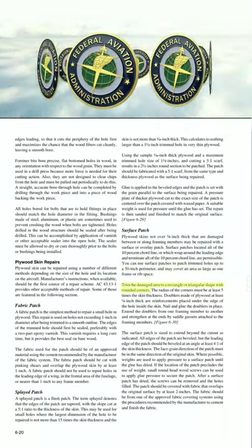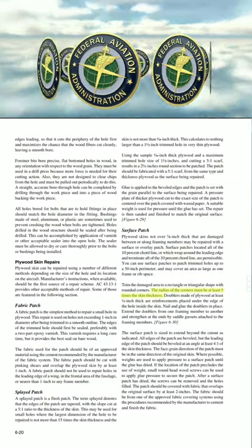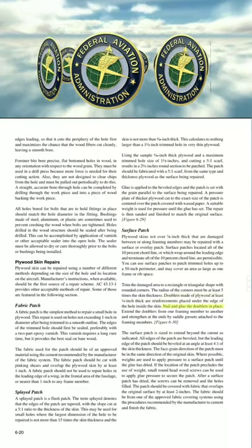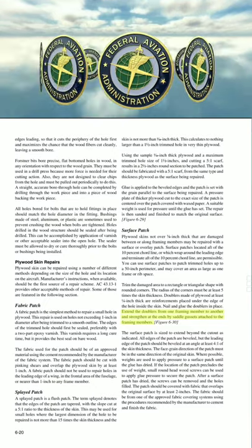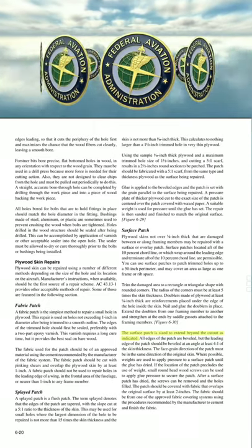Trim the damaged area to a rectangle or triangular shape with rounded corners. The radius of the corners must be at least 5 times the skin thickness. Doublers made of plywood at least 1/4 inch thick are reinforcements placed under the edge of the hole inside the skin. Nail and glue the doublers in place. Extend the doublers from one framing member to another and strengthen at the ends by saddle gussets attached to the framing members. Figure 6-30. The surface patch is sized to extend beyond the cutout as indicated.